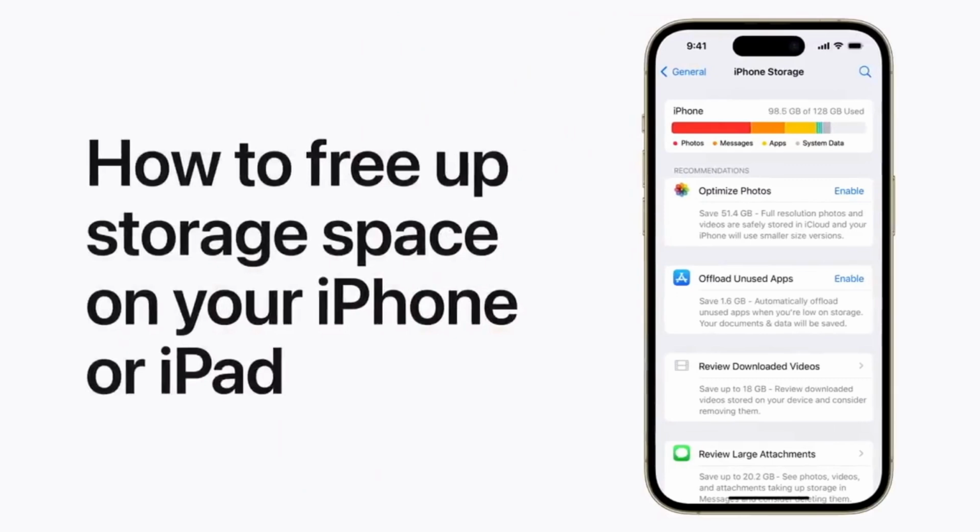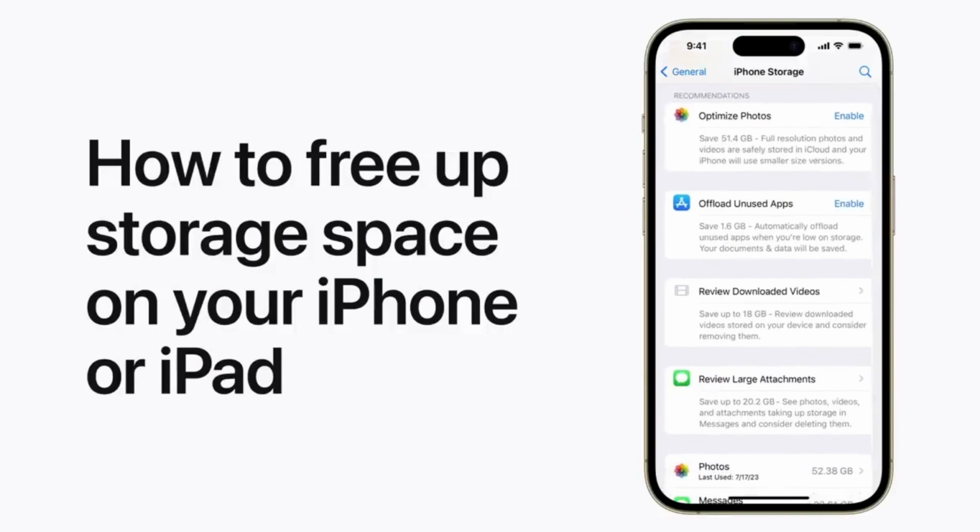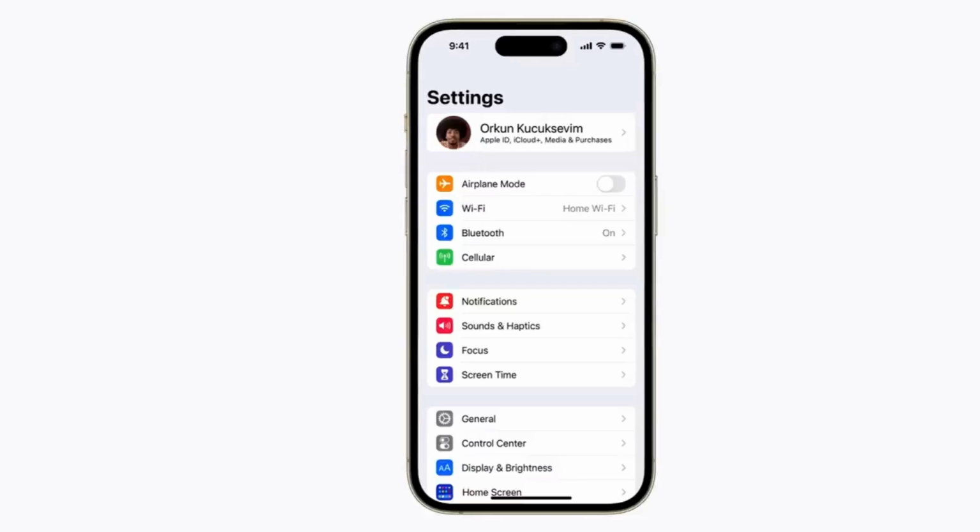Want to free up space on your iPhone or iPad? You can use storage management recommendations, or you can manually remove content. Here's how. Before you start, it's a good idea to back up your device to iCloud or a computer to save your data before deleting anything.